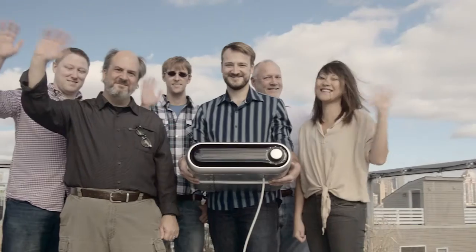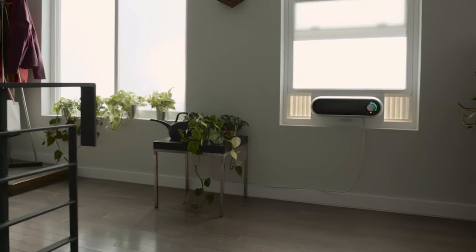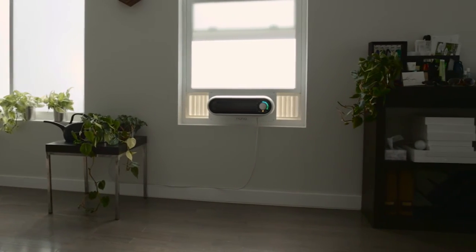Along the way, we've developed numerous prototypes as we perfected the technology. We're ready to make the next step and bring it into production. Now we need your help to bring it to your home.